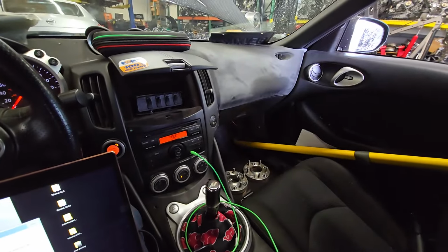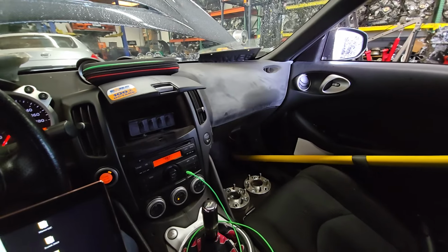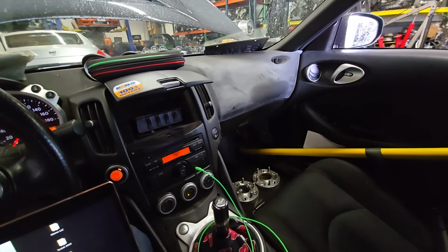Oh, guys, I have this 370Z. I think it's a 2011, 6-speed, has a mid-mount turbo kit. Supposedly, it is on 14 pounds of boost, but we're going to find out. It's only on spring, it's on wastegate, there's no boost controller.